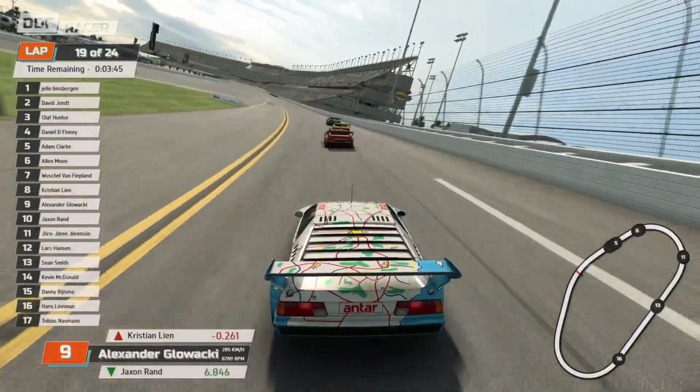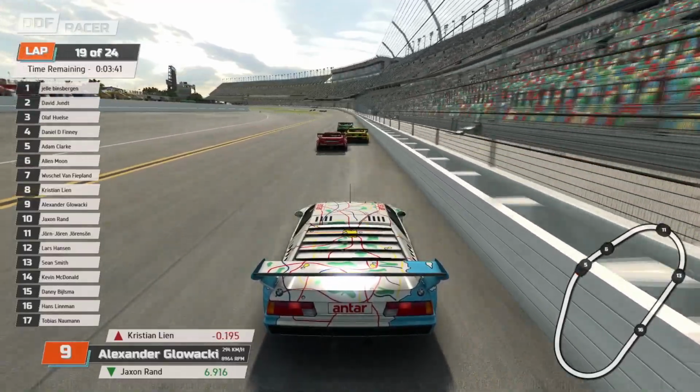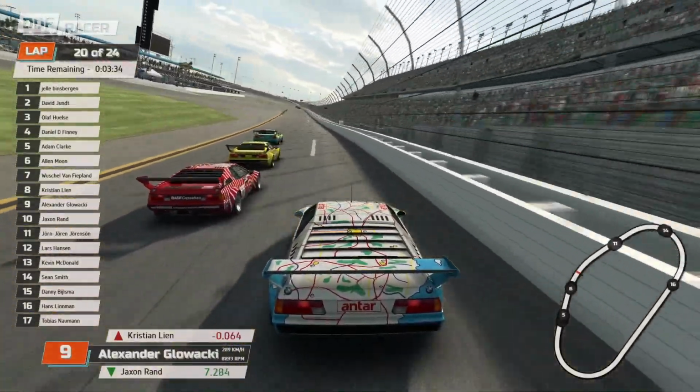Sean Smith takes to the outside. Looks like Kev's got the position, but it's just a yo-yo here. You get it and then you get it back and then you get it again. It's all about who's going to cross the line in that lead position. Looks like Alex has got a great run.